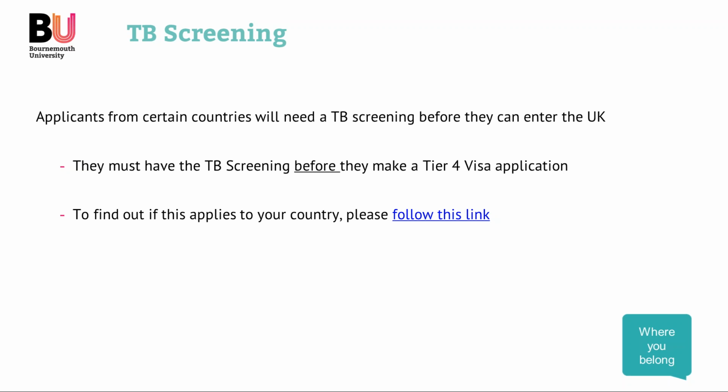To find out if this applies to the students in your country, you can follow the link on this slide and it will give a list of all of the nationals that are required TB screening. If they've had TB screening in the past and they're not sure if they need to do it again for this new Tier 4 application, I would recommend that they have their TB screening done again.